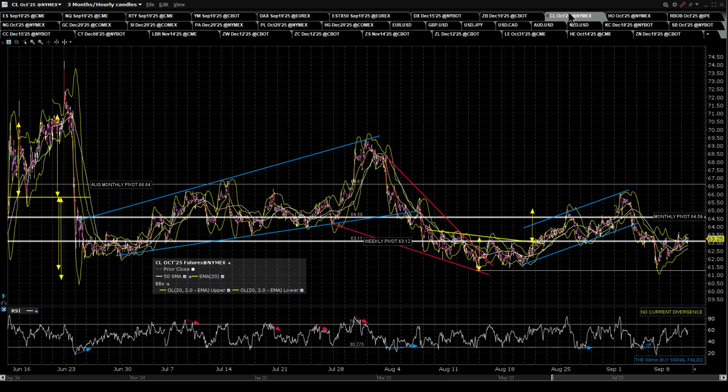Now, CL, no current divergence here, but this looks like a bear flag forming, and I'm leaning towards this seeing a retest of this low. We've broken down from this bear flag here. Hang on, the trend line's moved. Watching for a possible retest of this low here. I've marked in the line at about 61.35, and that would be the bear flag target for this flag which broke down here.